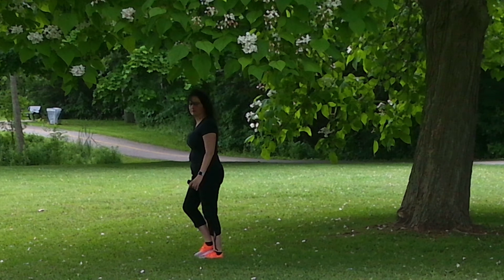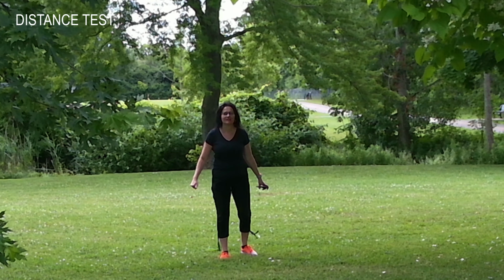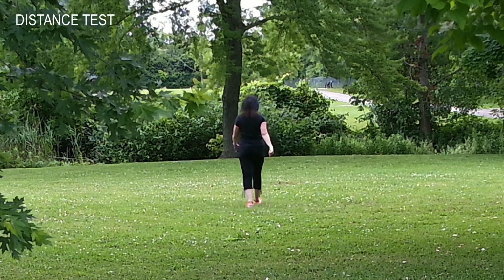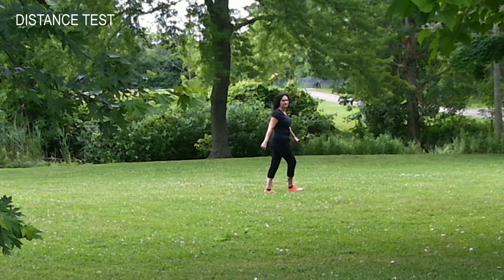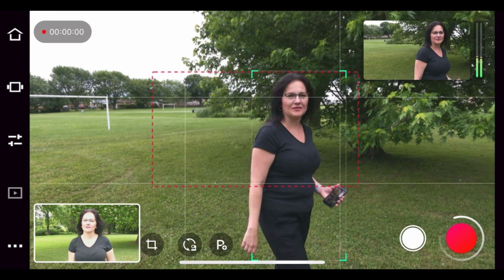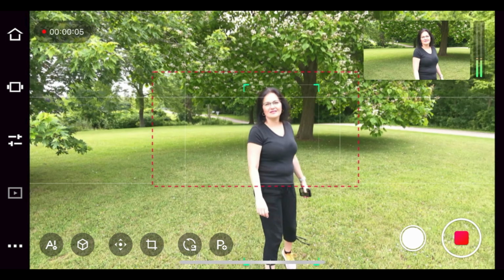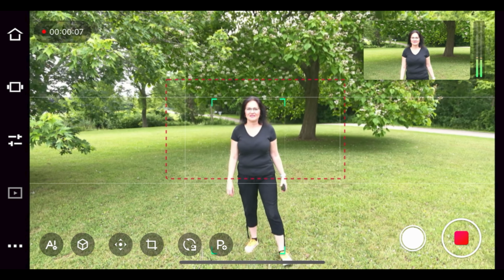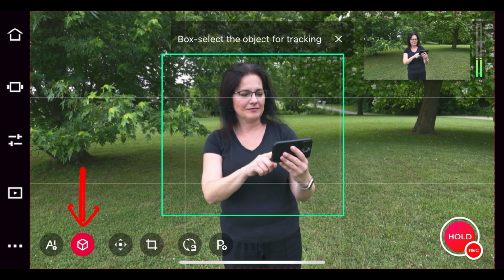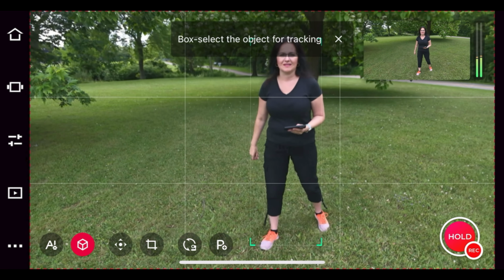Let's enable tracking. When you track, you can get even more options under camera views: wide, auto, close-up, half body, and full body. The little box here lets you enable tracking of object with the box. You just select the object on the screen.